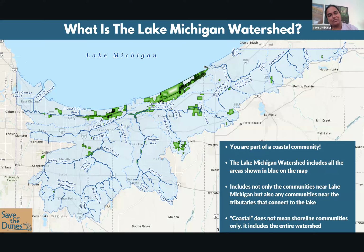But this is a really great map, not only because it shows all the different counties and the lake, but also because it shows a lot of these different tributaries or creeks and ditches and rivers that eventually not only connect to each other, but also collect and then connect to the lake. So as you can see, this blue area is very big, and that is the Lake Michigan watershed region.